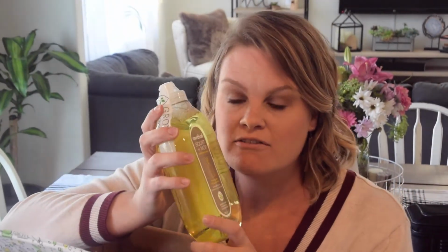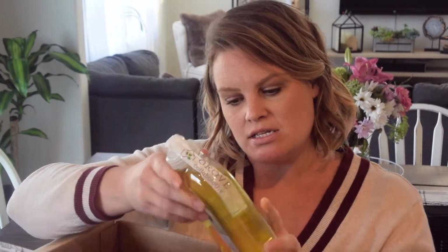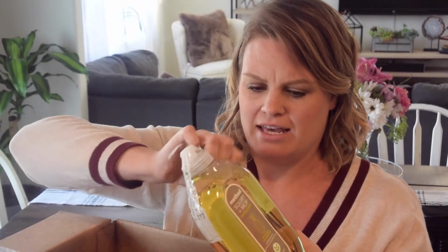This is something that I'm so excited about. So I told you I loved the Squirt Mop. They had it in different smells, different fragrances. So this one is Lemon Ginger. I have no idea what this smells like. And I'll be honest with you if I don't like it. Lemon Ginger.